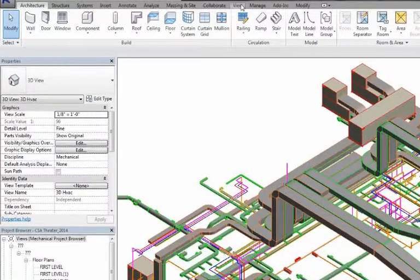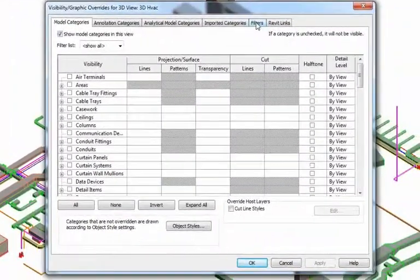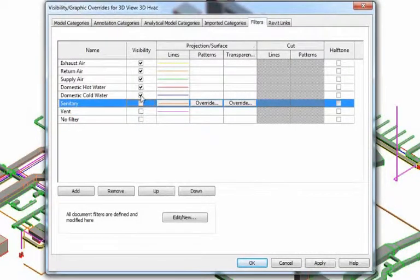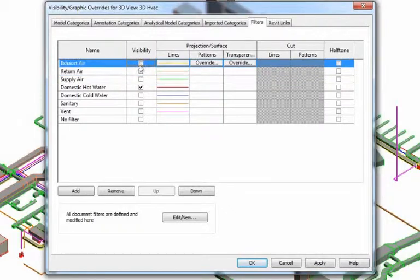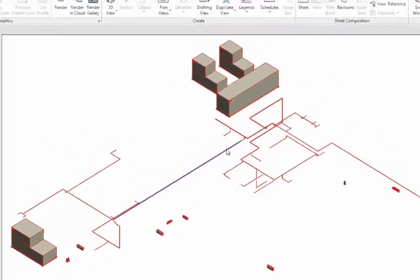So I'm going to simply come up here to View, over here to the Visibility Graphics, and go to my filters. In the filters, I've gone through here and I've got some different systems. I'm going to tell it that I want to turn off everything except the domestic hot water. So if I go ahead and hit that, now that's left my domestic hot water here.